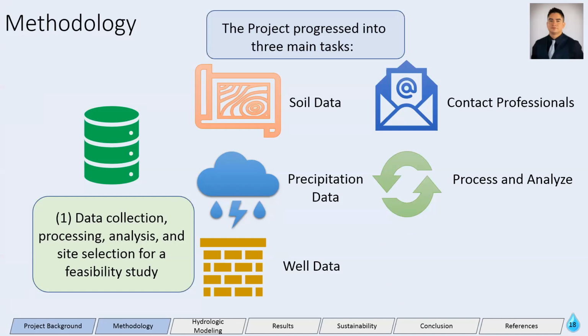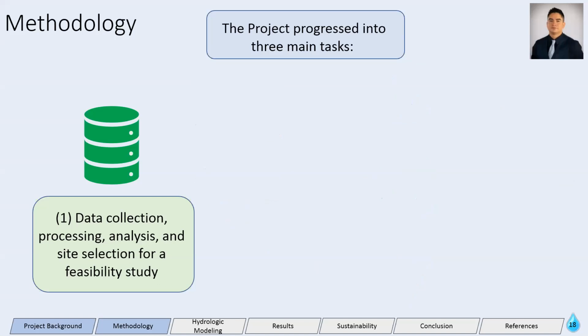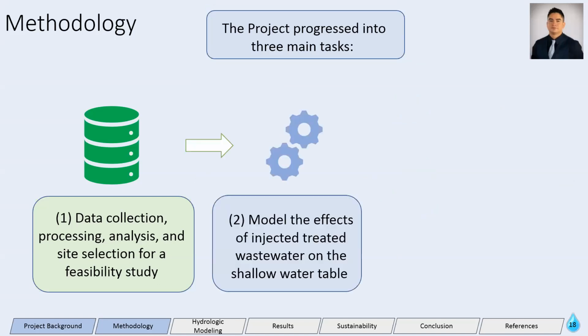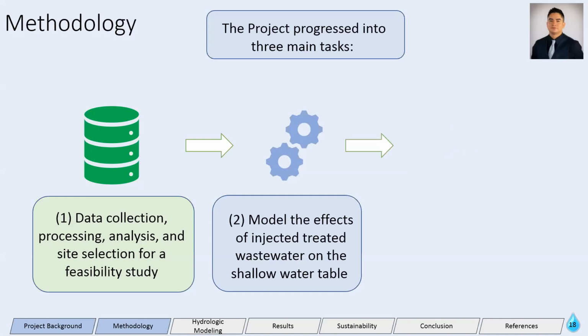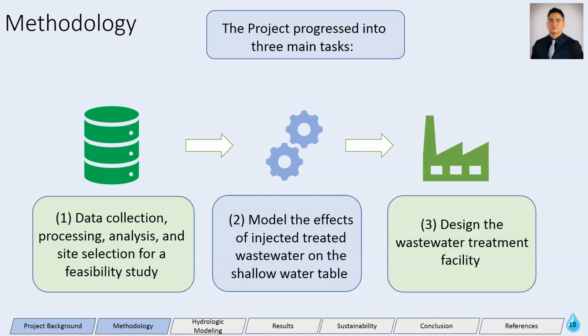After analyzing all the data gathered, we were able to identify and select a site we could conduct a feasible study for. Our second task was to input all our data into our model and obtain the effects of injected treated wastewater onto a shallow water table. But to deliver this proposal on time, our third task had to be completed simultaneously. So the design of the treatment facility was initiated as soon as we started task number 2.